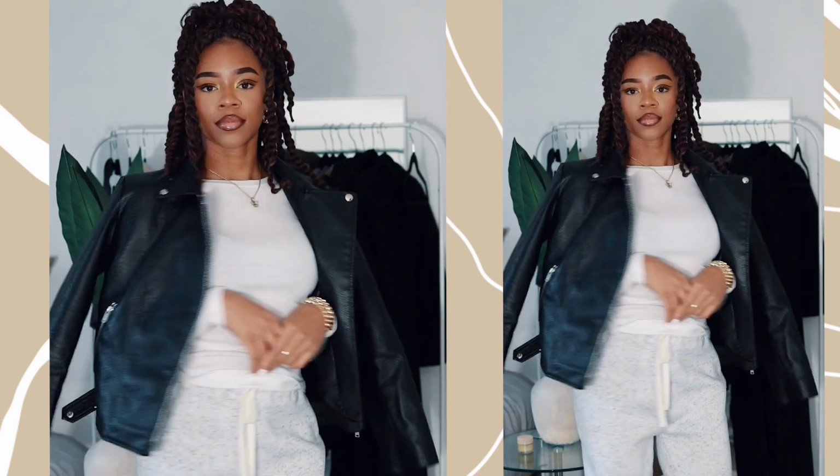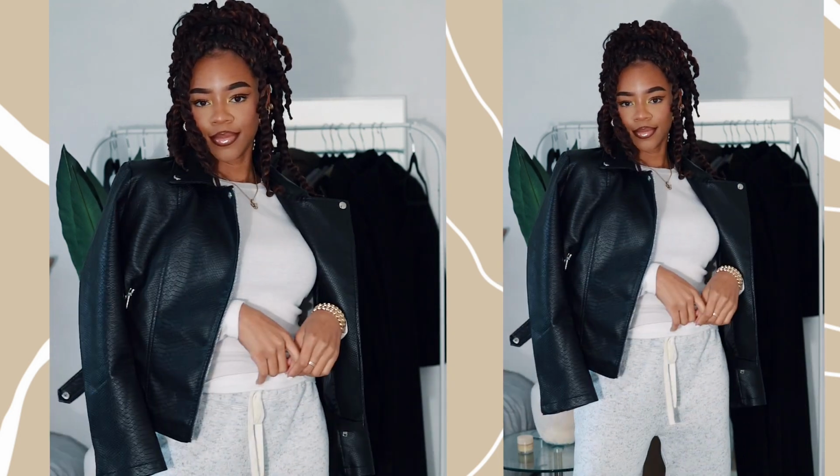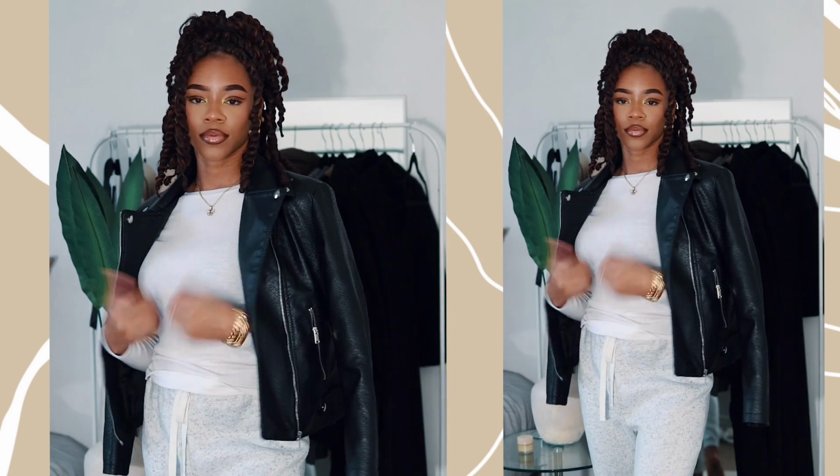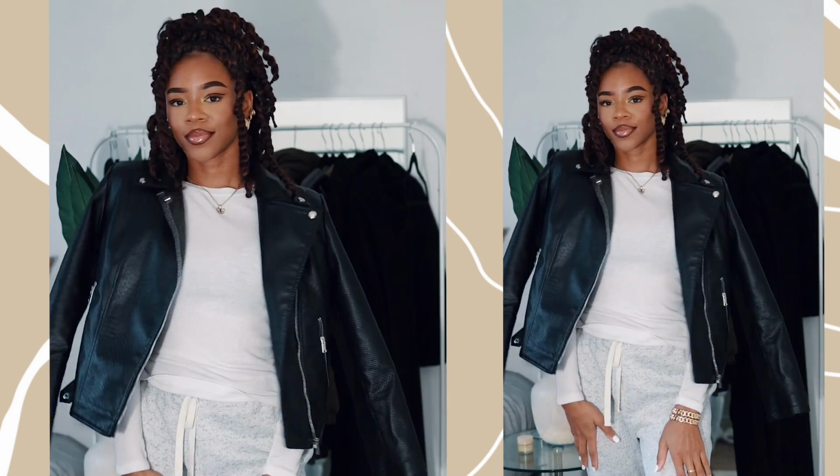I love the detailing of the sleeves and just how the zipper is kind of slanted instead of just normally in the middle. I love everything about this jacket. Super pretty, and it also has a crocodile snake print on it, and it's so comfortable, great for layering. I love this jacket.